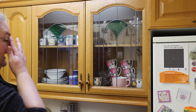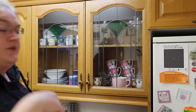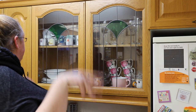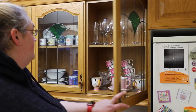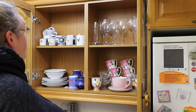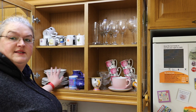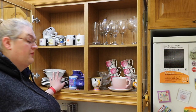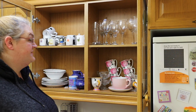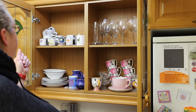Okay guys, so we're moving in here. If you guys have seen my previous videos, you saw that I brought some stuff from the dining room in here and it was a whole thing. So this press, there's some nice stuff in it, but guys, apart from these plates here, this press doesn't get opened from one end of the year to the other. Literally it doesn't. So I'm gonna go through and see if there's anything I can get rid of.